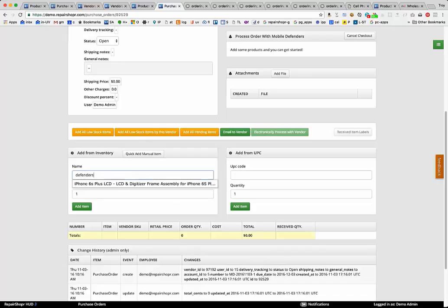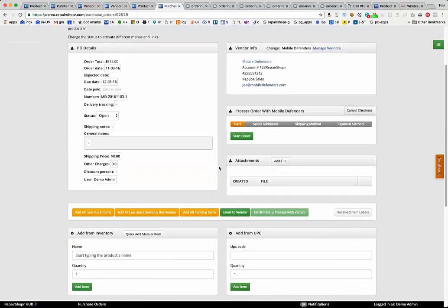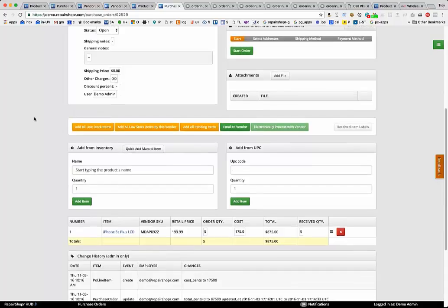I'm going to order 5 of these. So now that I've got a purchase order set up, you can use some of these shortcut buttons, like add all low stock items by this vendor. I didn't take the time to set up my demo account for those buttons to work, but if you've got something set to its reorder point and you are low on it, these buttons will work. You can just one click, pop a bunch of stuff onto that purchase order.